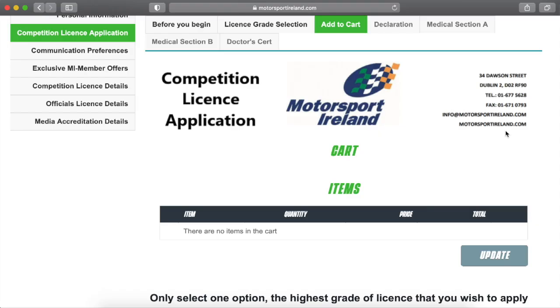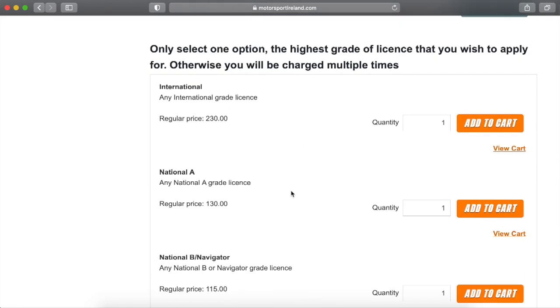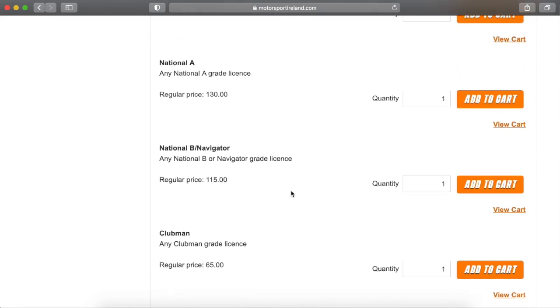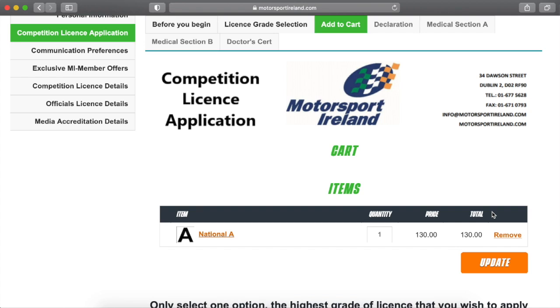Now we've arrived at the cart where we can select the items that we want to purchase. This is only for the purposes of making a payment. You've already selected your license grades elsewhere, so just pick the highest value grade of license that you require here once, otherwise you'll be charged multiple times. Although I have National B for Clubman, my highest grade is National A for Rally and Speed, so I add this one to the cart. Okay, so that's added to my cart here at the top of the screen.